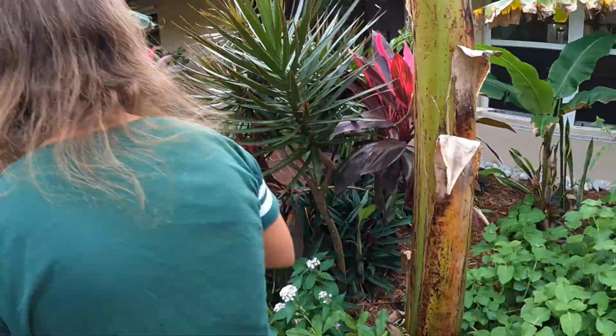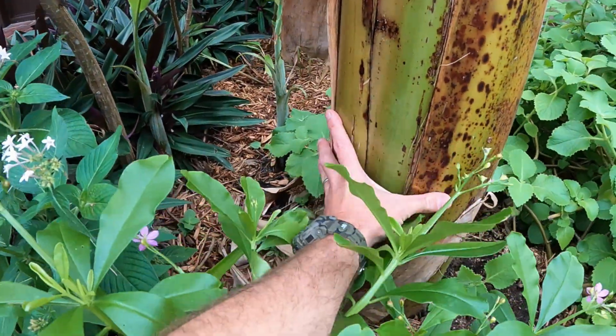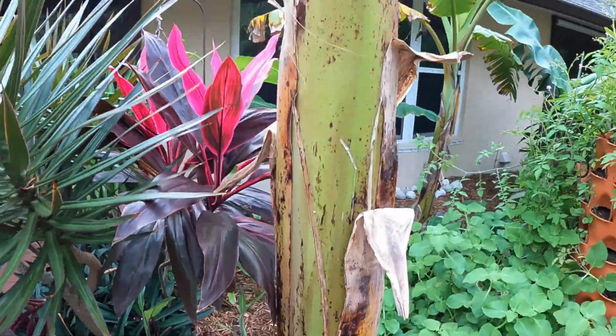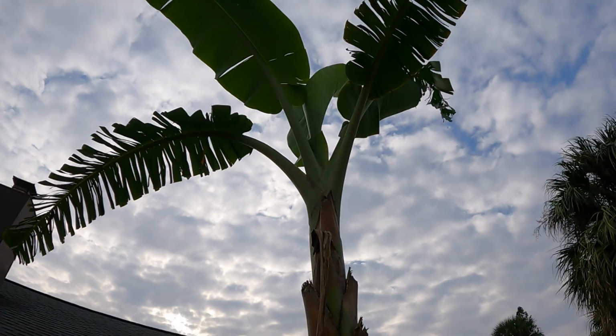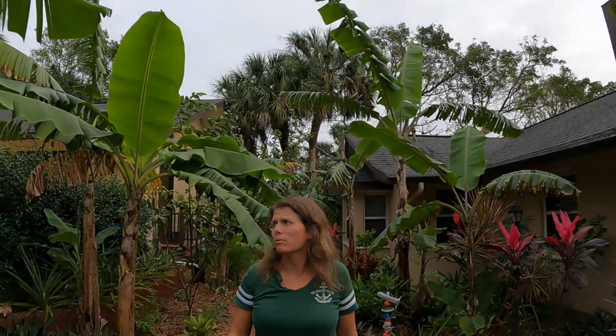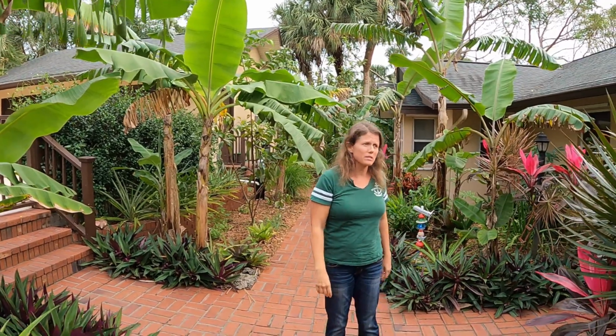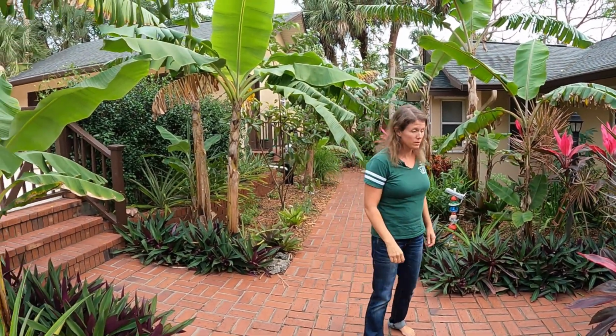All right, what else do we got? Here's one of our big varieties right here. It's hard to see how big this trunk is, but this is one of our praying hands bananas. And look, we cut these all back to 2 leaves for the storms. And they're already branching back out, which I'm happy to see because we've never cut them back that drastically before, but it certainly helped with the wind.